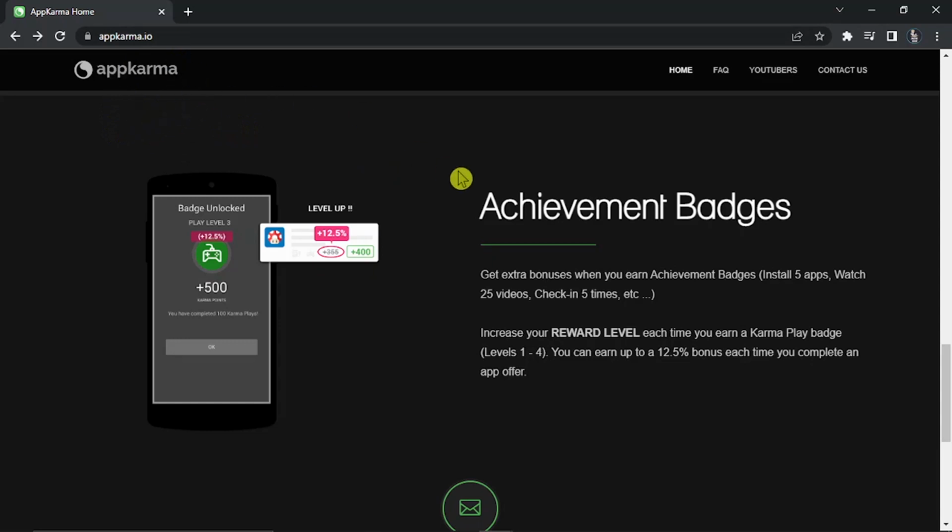In addition to playing games, you can also earn rewards by watching videos. And this is very easy to do on AppKarma. Just simply navigate to the app's video section and then select the offer you would like to do. So make sure that you do watch all of the videos that will be shown, and after you've done that, you'll get the reward, and also depending on the length of video, you'll be rewarded with several points.